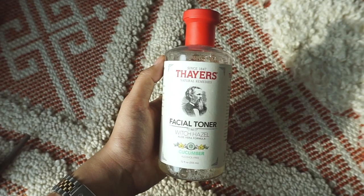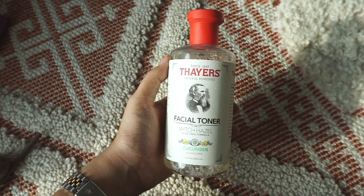Okay, so we are going to start with, syempre, a very bare face. Nahugasan ko na yung mukha ko, so it's very clean right now. I'm gonna start with some toner, and this is the toner I use. It's the Thayer's Facial Toner Witch Hazel Aloe Vera Formula in Cucumber. Wow, so many words. And this is alcohol-free, so this is good for my skin since I have dry skin. Hindi siya madadry because alcohol actually makes your skin dry. So I put my toner on a cotton pad and just really put it around my face.